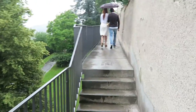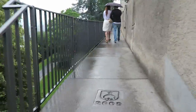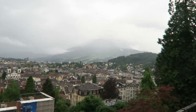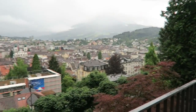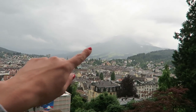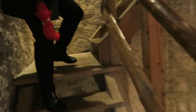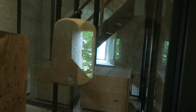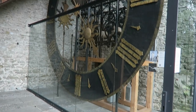Here we go. The city wall. Oh, pretty. Wow. This is so pretty. We are going to see a little bit of the mountain. In this tower is also the oldest clock of Luzerne. And if we go up, there's a weight. Look how cool. See, wow.